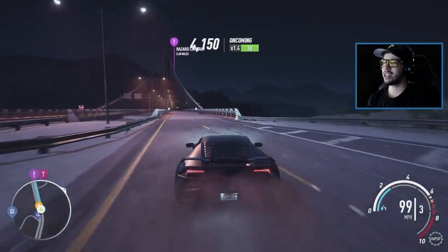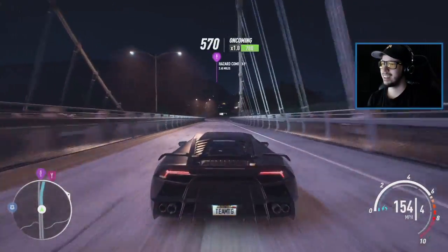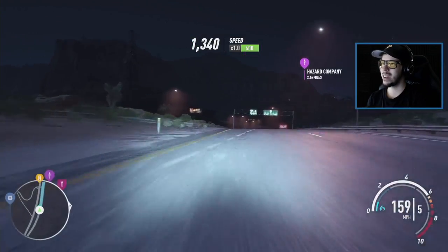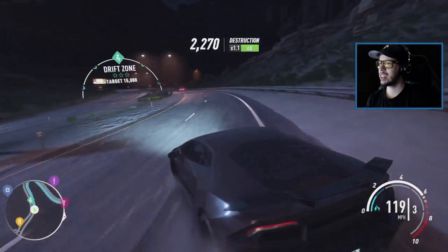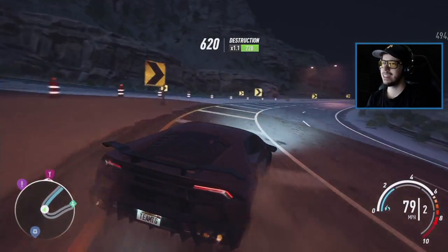The rear bumper changes with the part set, for those of you guys saying that I didn't change it. Look at that. Oh, I love it. It is great. It is freaking great. Oh, probably shouldn't look at the front. Oh, wow. That was a freaking gnarly drift. Like, on the dot.